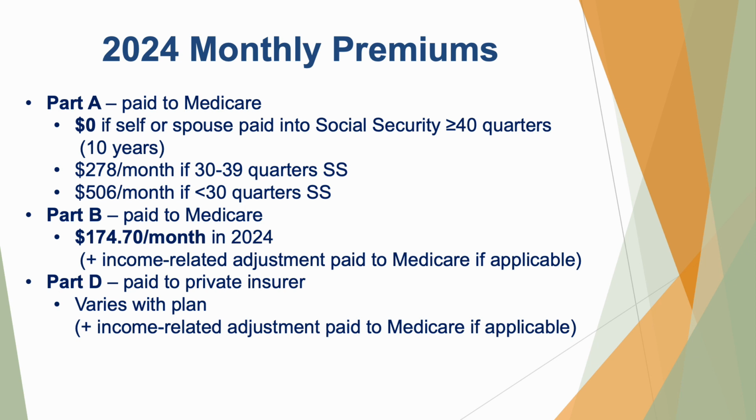The premiums in 2024, Part A and B premiums are paid to Medicare. Part A would be premium free if you have 40 quarters or 10 years of work history. Part B is $174.70. Part D is paid to a private insurance company. There are many Part D providers out there, and the premiums vary from plan to plan. Part B and Part D are both subject to income-related adjustment that would be paid to Medicare if it's applicable. And we're going to talk about that on the next slide.